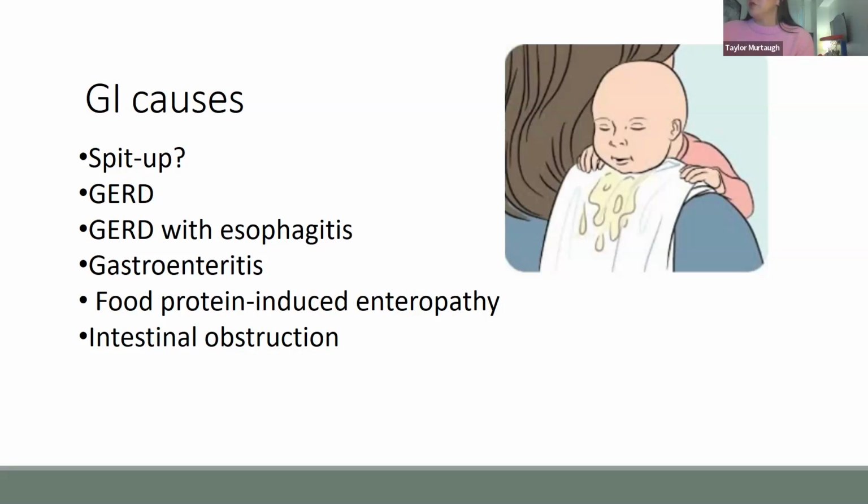And lastly, on the differential, and it should always be on the differential in the ER, the most concerning thing that we need to think about and rule out in this vulnerable population is intestinal obstruction. This will be something you should consider in a more concerning history where parents say it's projectile, it's bilious, there are multiple episodes, the child is losing weight, crying, with activity change and lethargy.